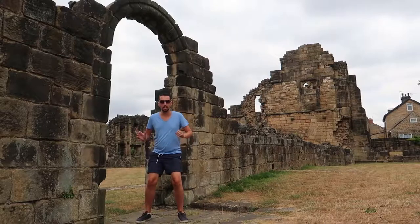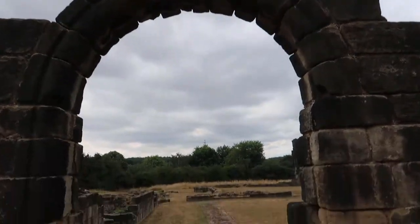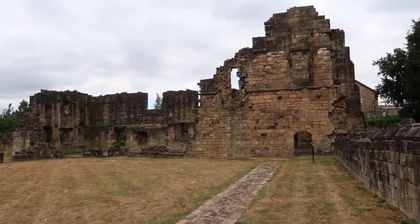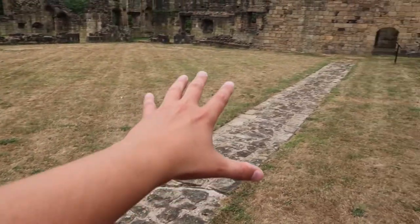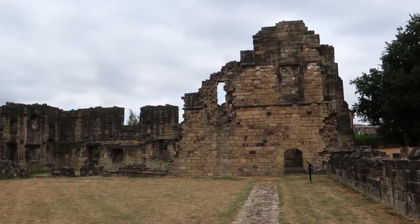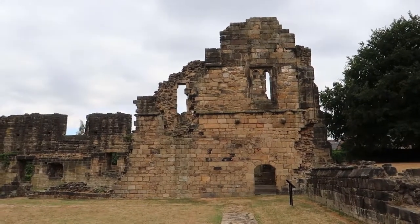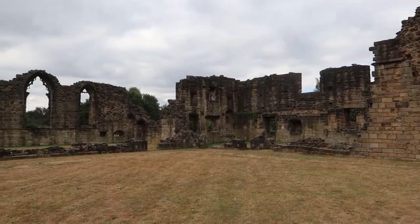This is also interesting. So going through this archway, I'm not sure what this is, but it was big, whatever it was. Look how big this area is. Also, it's still pretty impressive that these structures are still stood after nearly 1,000 years. It was a long time, whatever. They don't build them like they used to.